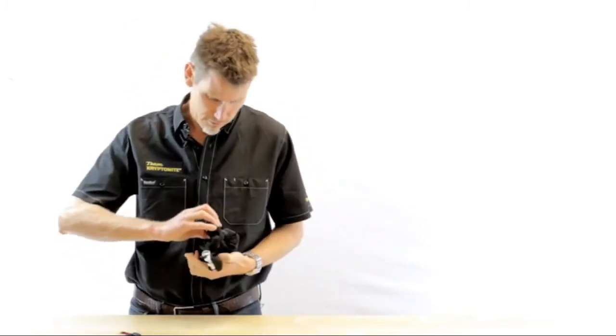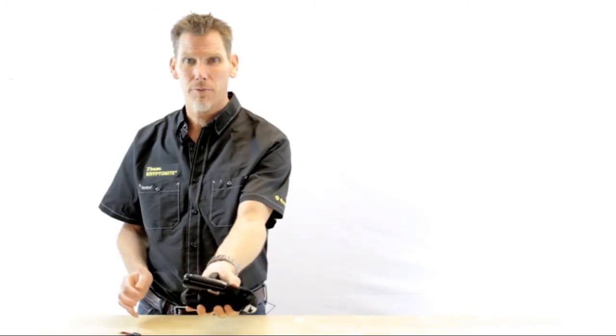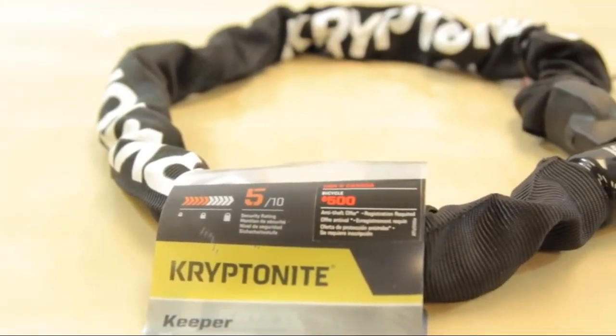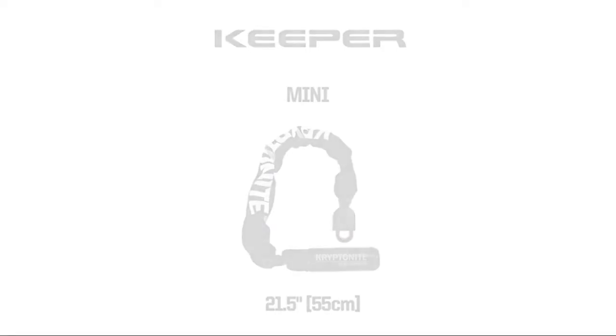And don't forget, the beauty of the chain, nice and compact. Keeper 785, great, moderate, flexible security. There's also a shorter version.